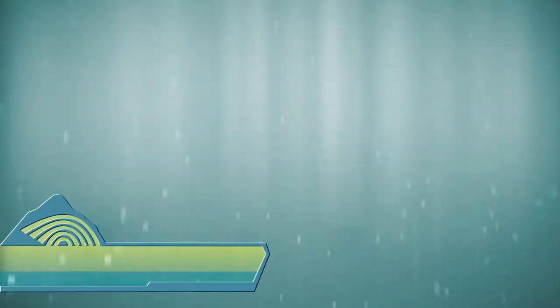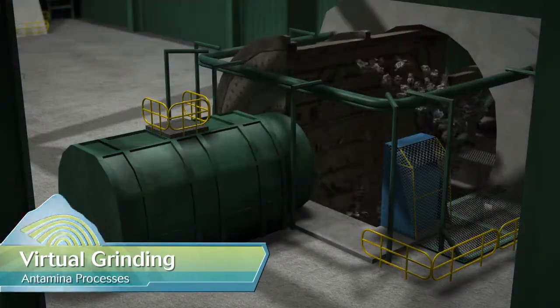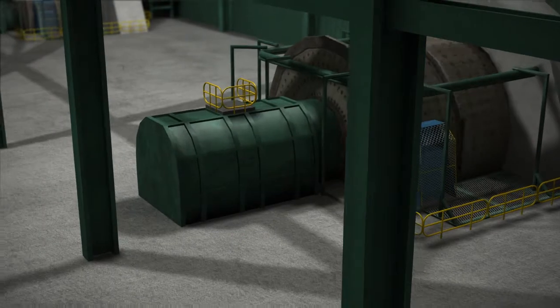Here at the concentrator plant, our mission is to treat the complex and polymetallic minerals that come from the mine deposit and produce different types of mineral concentrates. We produce copper, zinc, silver, molybdenum, and bismuth.